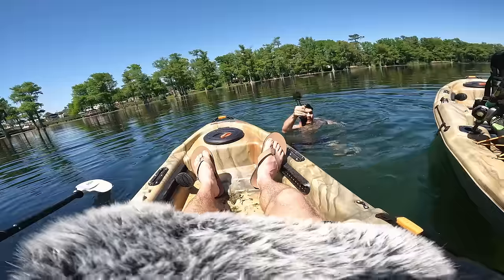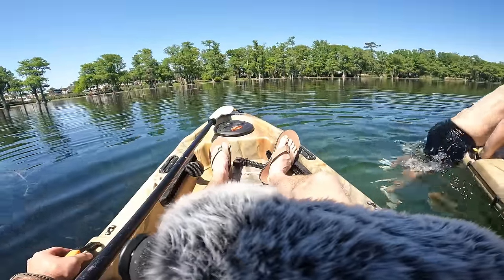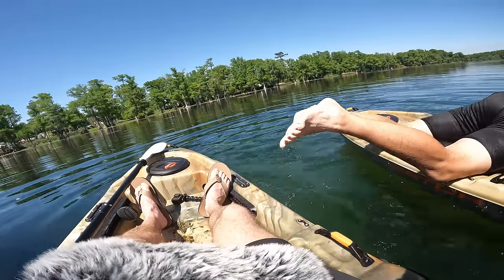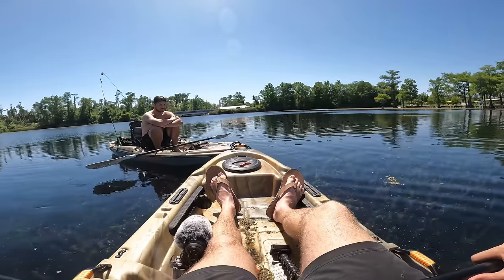Okay, so it's like 10 feet. Okay. All right. Oh, all right, hold on. Oh, there you go. You got her. Nice. Nicely done. Hell yeah, man. Human depth finder.